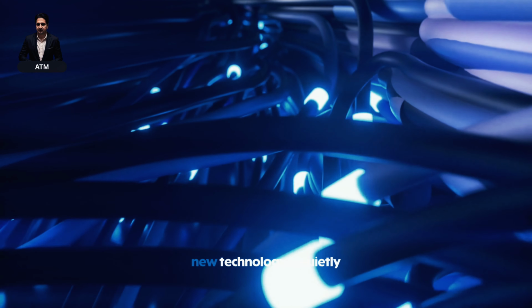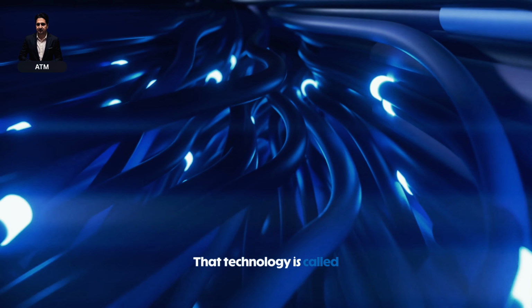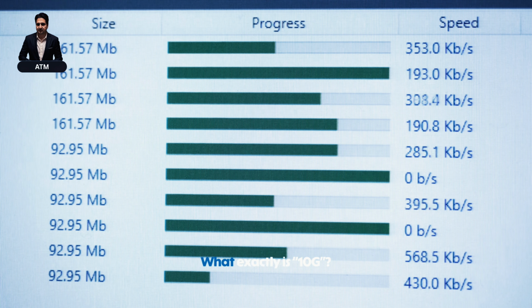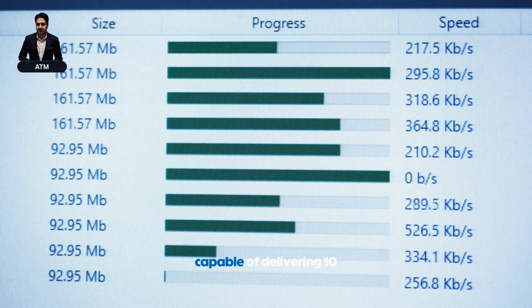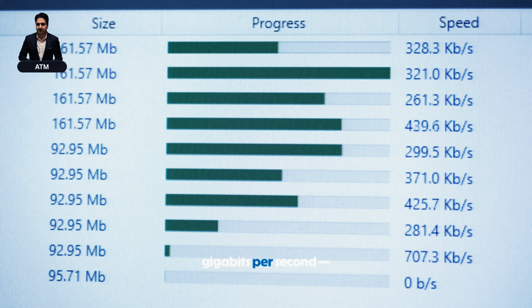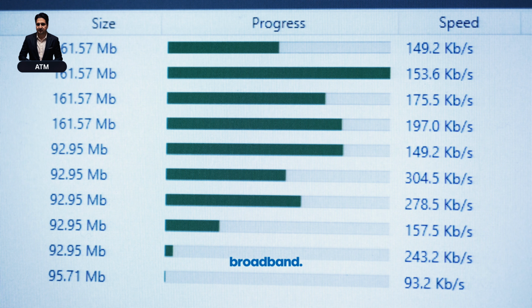That's the world a new technology is quietly unlocking. That technology is called 10G Broadband. What exactly is 10G? In networking parlance, 10G refers to fiber-optic broadband capable of delivering 10 gigabits per second, roughly 10 times the speed of typical gigabit broadband.